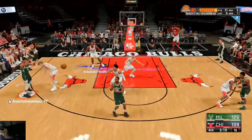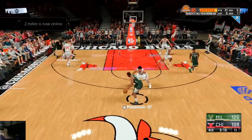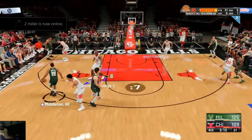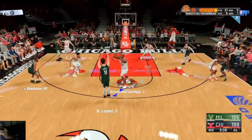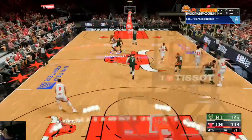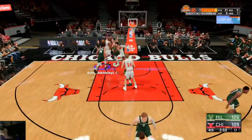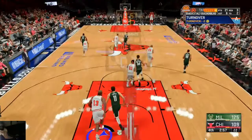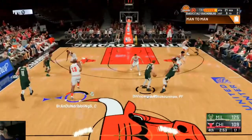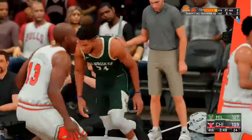Middleton finds Antetokounmpo. Back to Middleton. Pass to Lopez. Misses the three. Bulls trail by 16. Here's Money, tipped away. Lopez with the steal. Giannis passes to DiVincenzo. He's looking for Giannis and finds him.